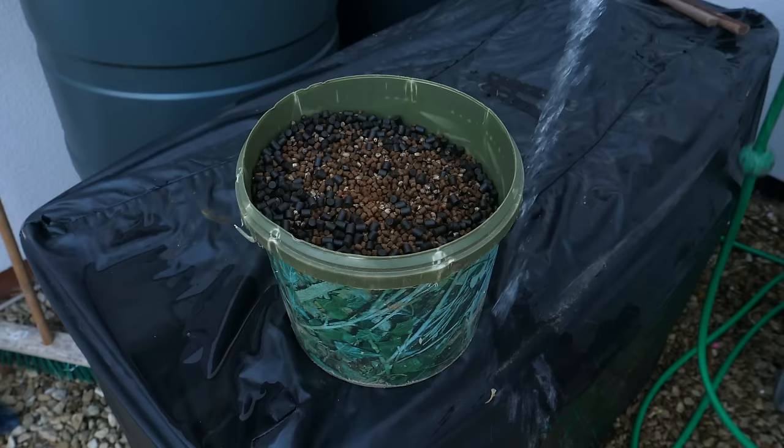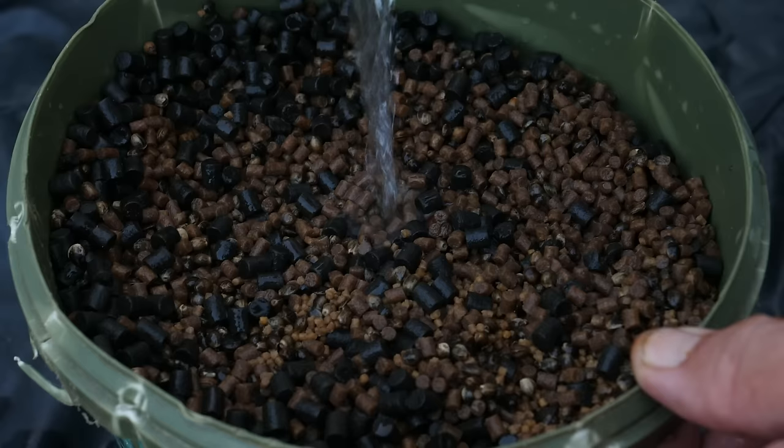The weather's good. There's a little bit of water gone into the river, which has brought the oxygen levels up and dropped the temperature down, looking really good for tomorrow. And all I've got to do is put some pellets into a bucket, put some water over the top of them, let them soak overnight, and I'll be ready. Let's see if we can get some barbel.